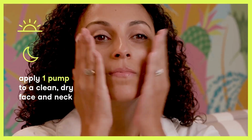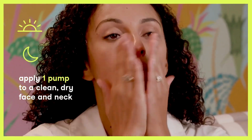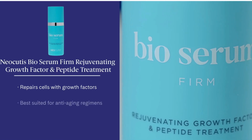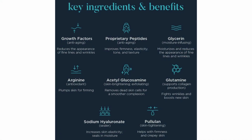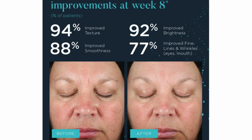Regular use can lead to visibly firmer and smoother skin, making it a favorite among those looking to maintain a youthful appearance. Moving on to Neo-Cutis Bio Serum Firm. This serum is a luxurious treat for your skin, offering advanced anti-aging benefits. This luxurious serum uses growth factors and hyaluronic acid to hydrate and firm your skin, reducing fine lines and wrinkles.